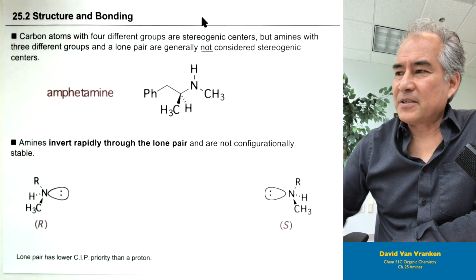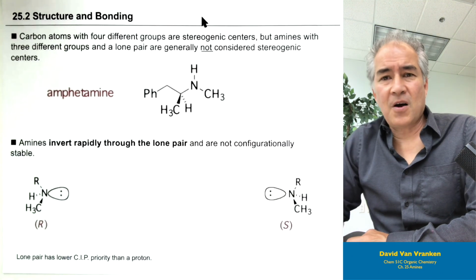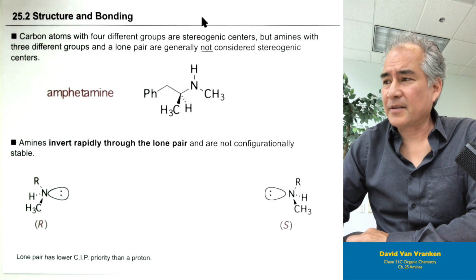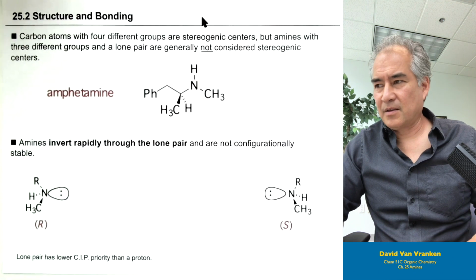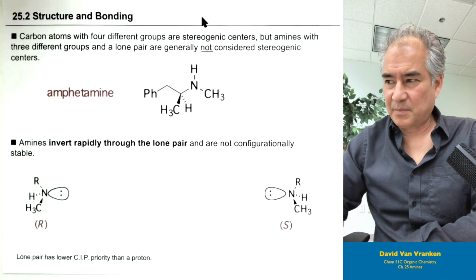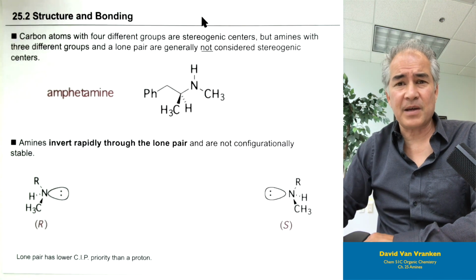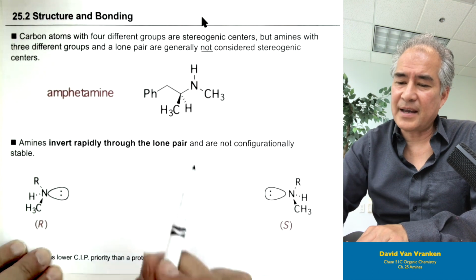We're going to start off by talking about, usually the first part of the book talks about structure and bonding. And I'm going to take a little bit of time and talk about the structure and bonding in amines. A lot of this was in the 5th edition of the Klein textbook. In chapter 5, it talked about structure and bonding and talked about stereochemistry and stereochemical configuration. And I want to talk about that issue.